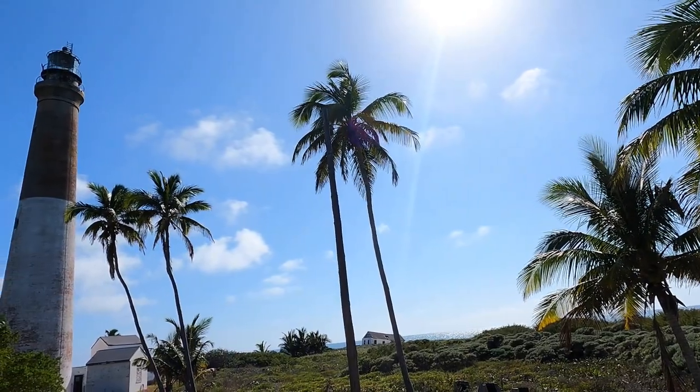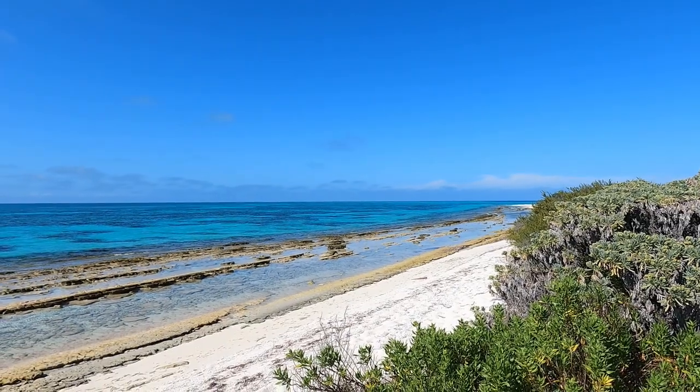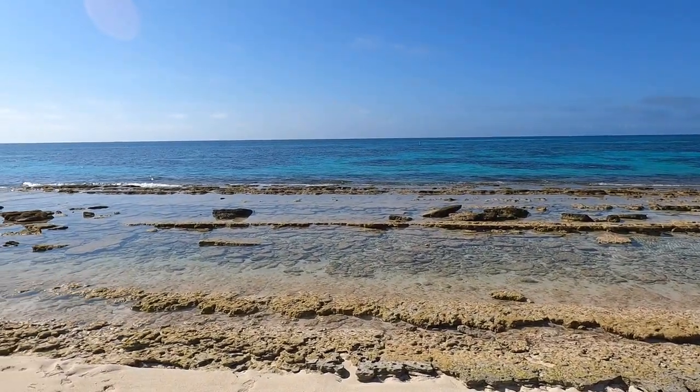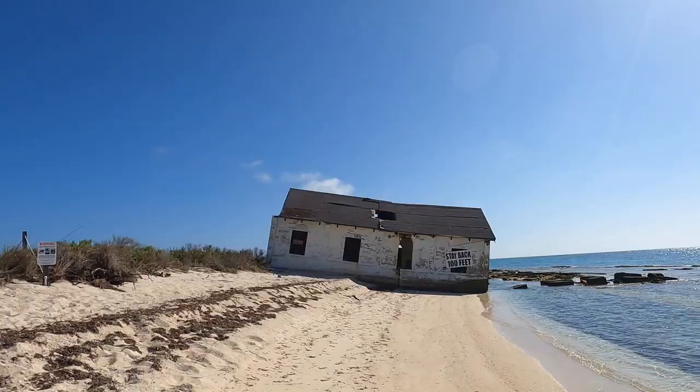Loggerhead Lighthouse is decommissioned and closed to the public. This is a designated swimming area at Loggerhead. It is marked by white buoys. These striations, these rocks, they are natural. That is not a concrete seawall.